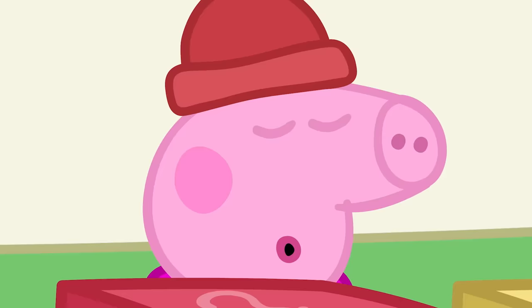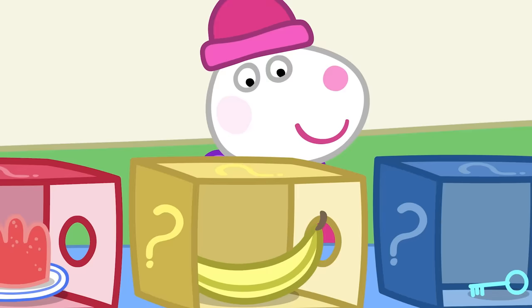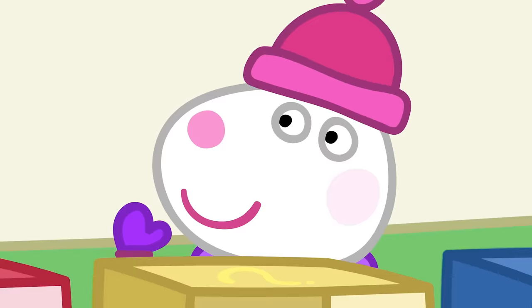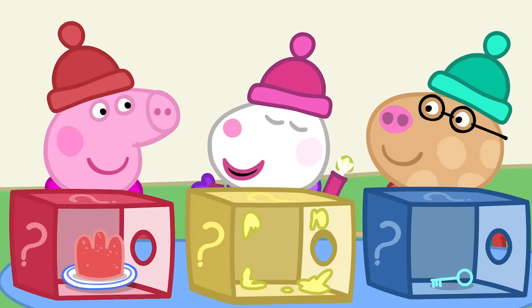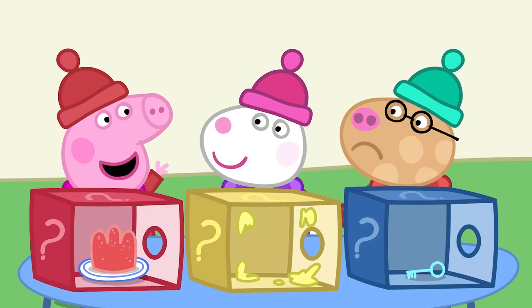Ooh. That feels so squishy. Peppa and her playgroup are playing lots of games today. It feels like jelly. Correct. Aha! Feels like a banana? Correct again. Oh! Tastes like banana too! Your go, Pedro. But I don't want to touch something smushy. It'll be okay. Our smushy things were delicious.